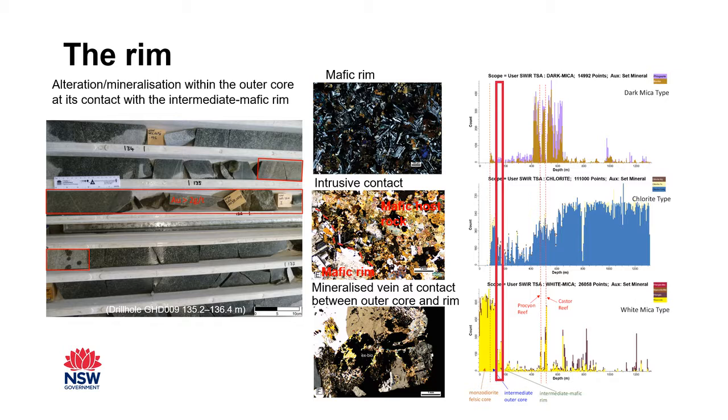Within the outer core at the contact with the rim, there is about a meter-wide zone of gold mineralization, which is associated with pyrite, chlorite, sericite, carbonate alteration. The thin sections here show mineralized vein at the contact between outer core and rim, and also show the mafic rim. The contact with host rocks is irregular and intrusive. On the right-hand side, mineral abundance plots show in the mafic rim, white mica is much less abundant, but increases near the contact with the host rocks.